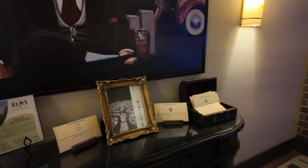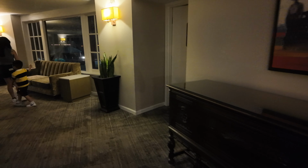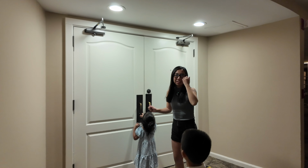They have meeting rooms, baby. Look. Oh, wow. The pool is right here, baby. Look, exit. This is a cute meeting room. Look, it's circular. So we're just exploring the place here in the Elms Hotel. Maybe I can go inside the meeting room? That's for breakfast. No, this is the meeting rooms. Oh, really? The breakfast is in the cafe.